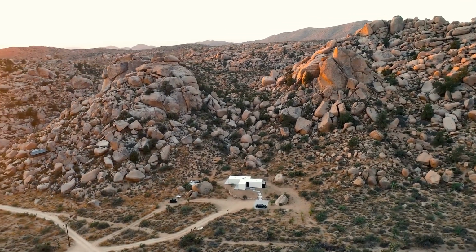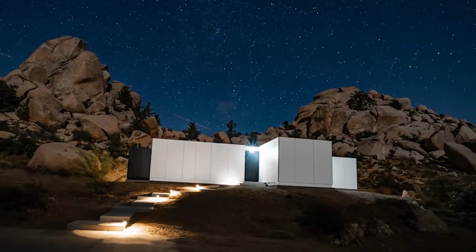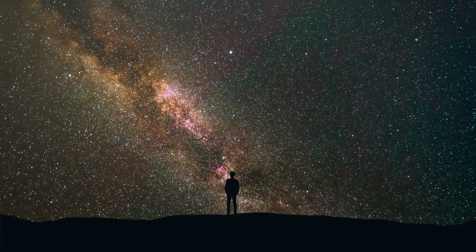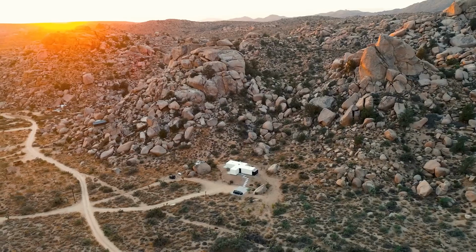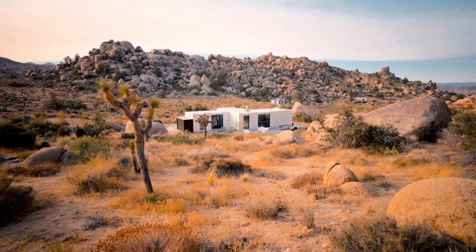The 10-acre expanse becomes your personal desert playground. Imagine stargazing under a sky unmarred by light pollution. The Milky Way, a breathtaking celestial river flowing overhead. Hike among the colossal boulders, their silence broken only by the crunch of your boots on gravel that's older than any of us were even born.